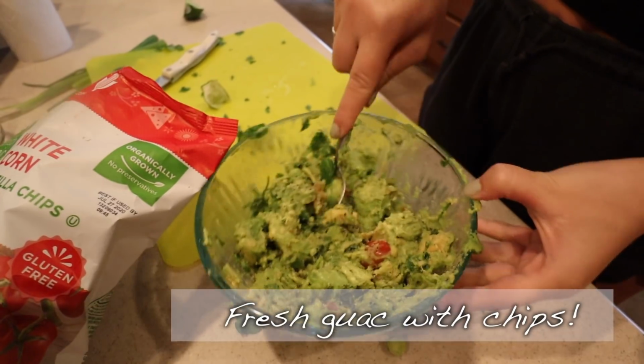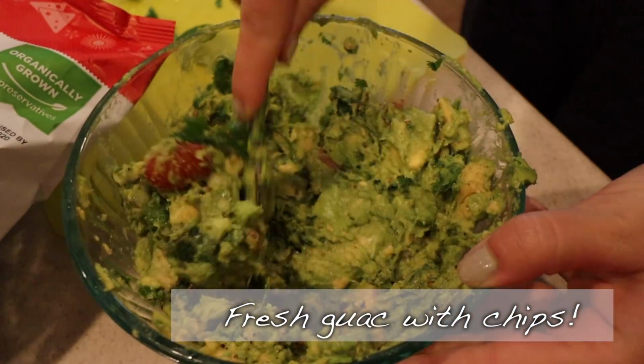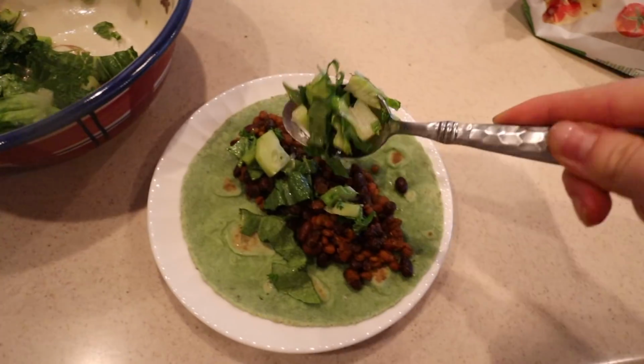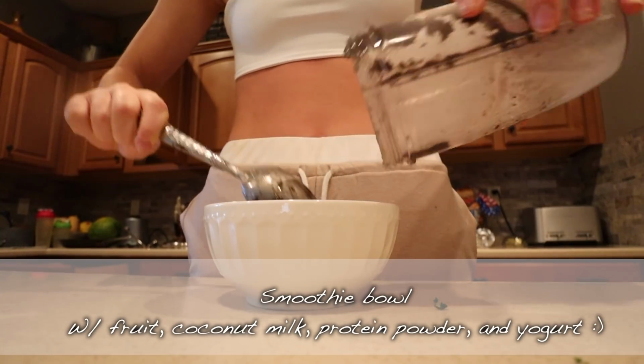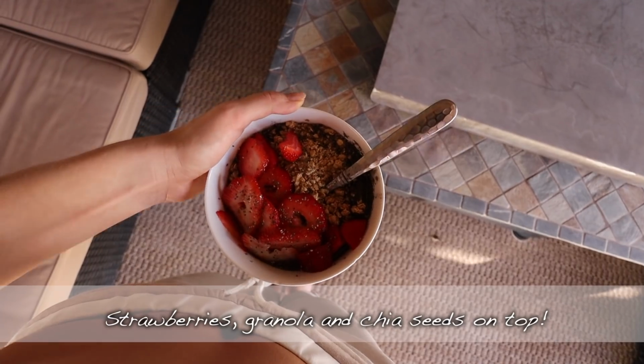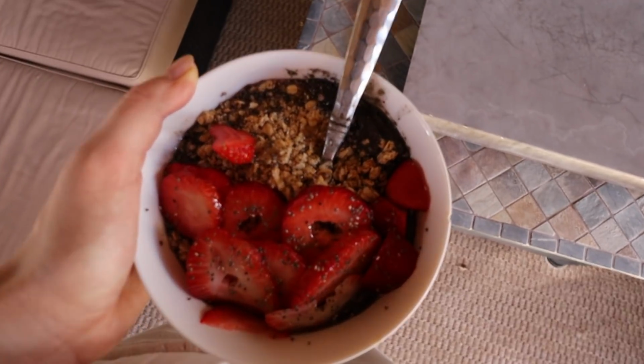These lentil wraps were probably my favorite lunch the entire week. We had fresh guac with it and chips, and it was so good. And it's actually really easy to make, so I will have it down below, but I just did a spinach tortilla and devoured it. It was so good.